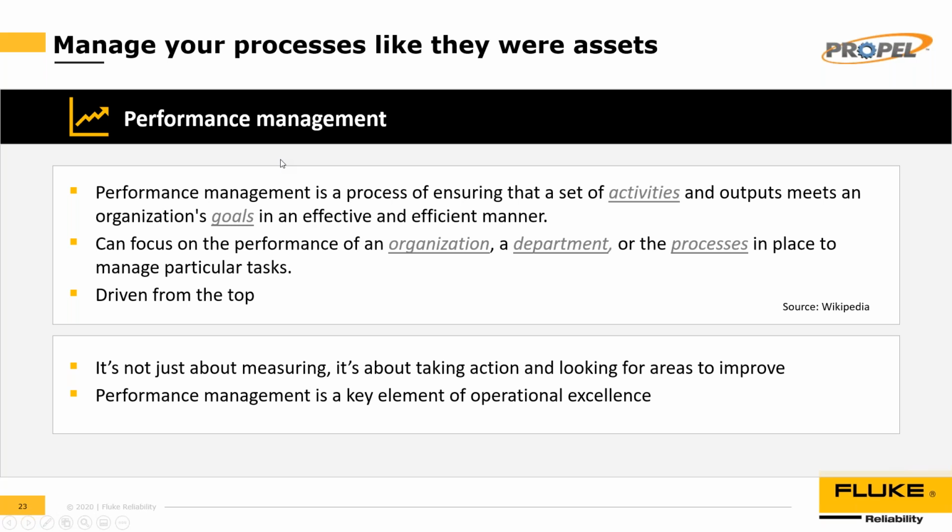So let's talk a little bit about the performance management side of this as well, because this is important. Performance management, from Wikipedia, is a process of ensuring that a set of activities and outputs meets organizational goals in an effective, efficient manner. You can focus on organization, department, and processes. This is a key thing. We try to help organizations treat those processes as if they were assets, right? And that's going to help improve the data quality further as we go forward. It's driven from the top.